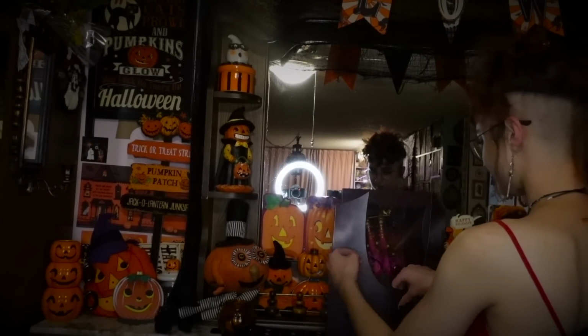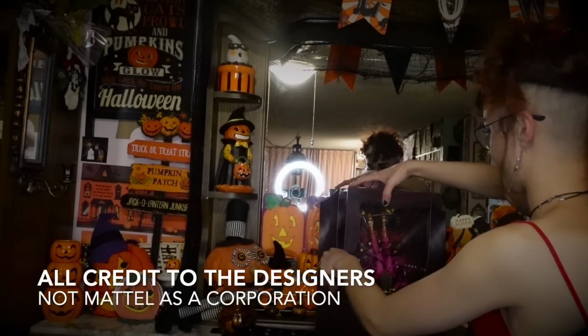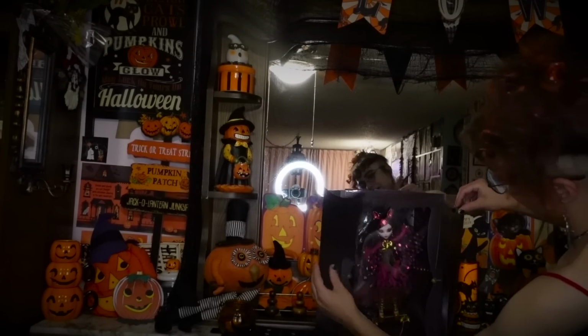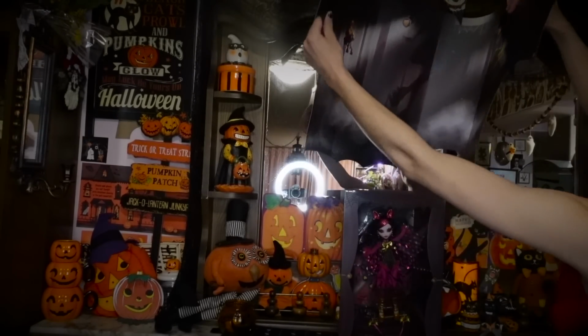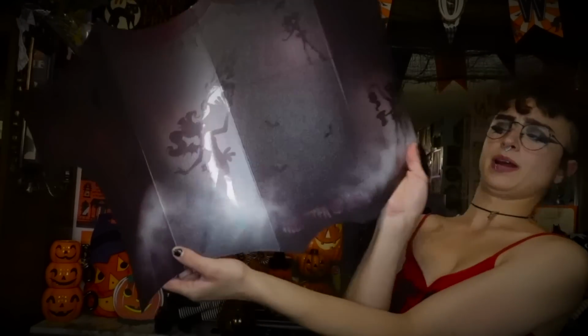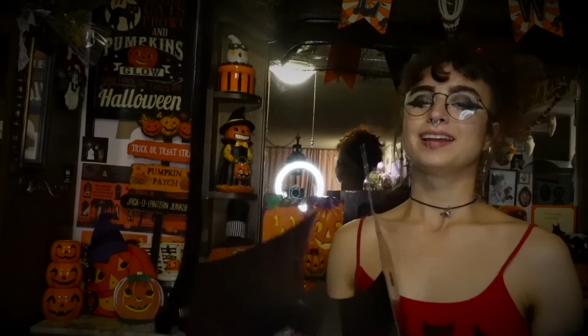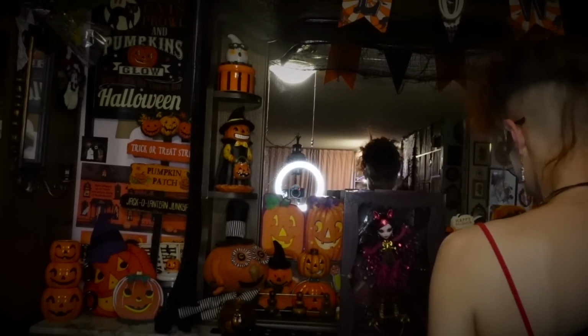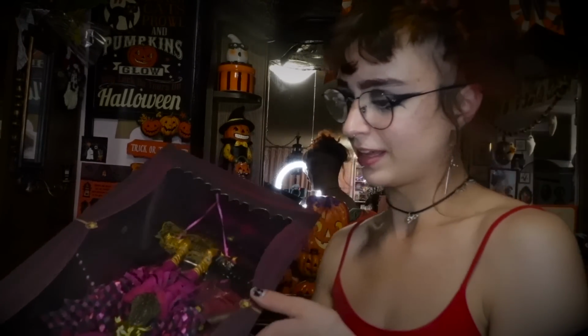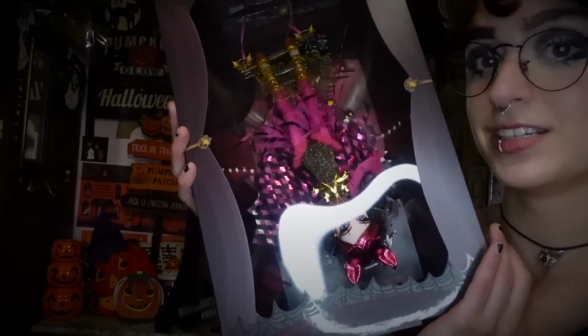Okay, maybe let's not give Mattel too much credit here. But so the Batwing curtains, and then behind it we have all the G1 Freak du Chic. I hope you can see that. Ooh, cool. And then on the back we have the silhouettes. And it's perfect, and I love her, amazing, incredible. My day is made, my life is made. She's gorgeous, she's fantastic, she's everything.